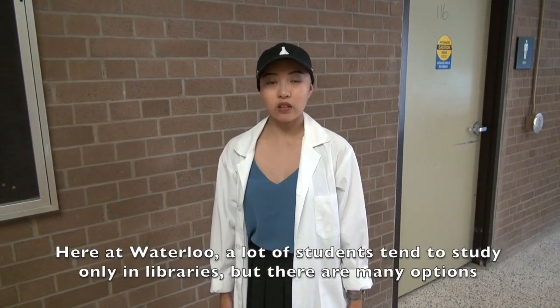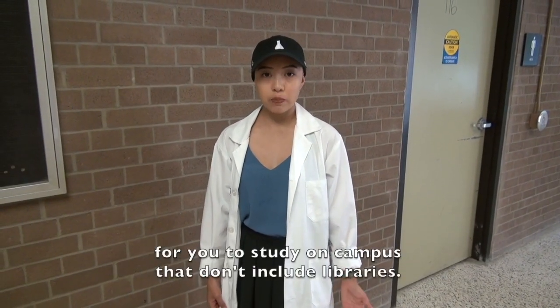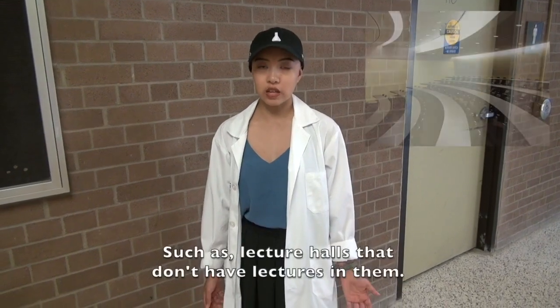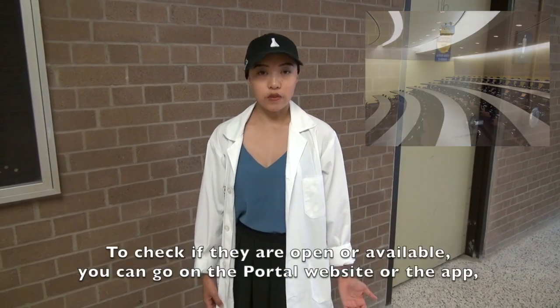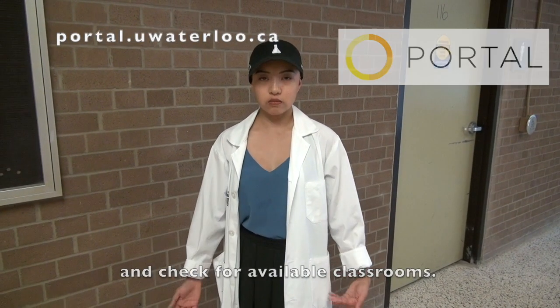Here at Waterloo, a lot of students tend to study only in libraries, but there are many options for you to study on campus that don't include libraries, such as lecture halls that don't have lectures in them. To check if they're open or available, you can go on the portal website or the app and check for available classrooms.